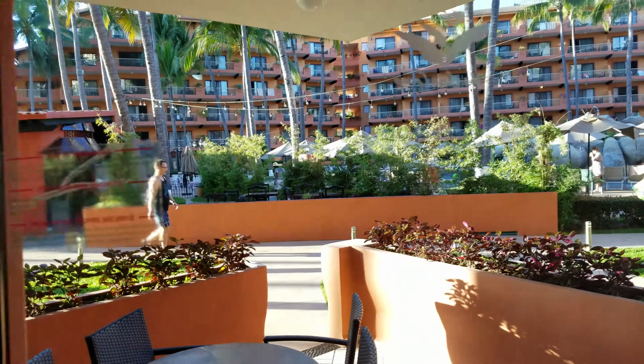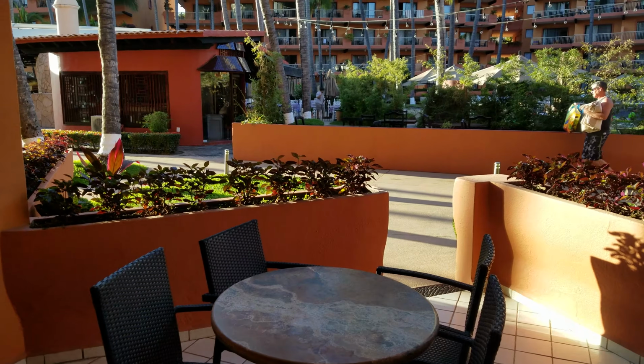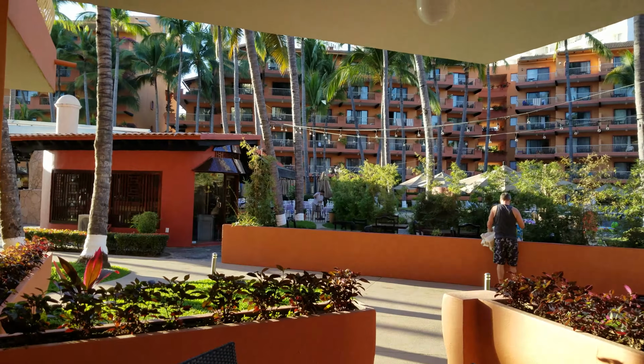We're on the ground floor here. This is room 1103, so we're pretty close to the beach. And from here, you have perfect access to pools, restaurants. Very pretty resort.